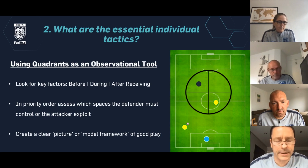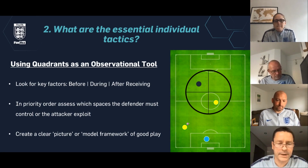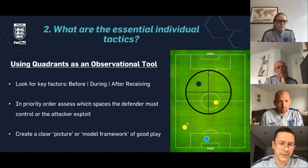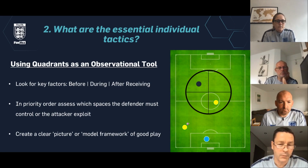Yeah, this is just something that we started to use on some of the courses, in a sense saying, can we put it under the microscope, this duel, and looking at receiving: the passer, the receiver, and the defender, and how can we really focus on it? So the quadrants are an idea to say, well, how would you receive it, depending on where you were in the circle and where the defender is.